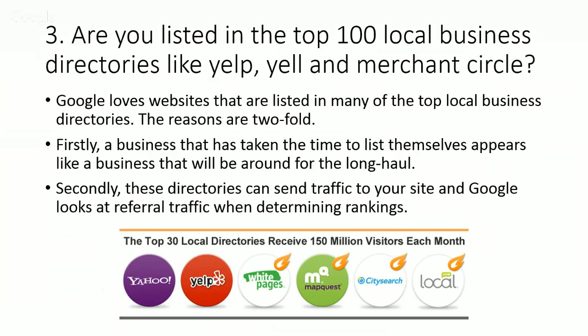Google loves websites that are listed in many of the top local business directories. The reason they like this is because you're building your brand, and you're showing Google that you're a legitimate local business. And the other reason is this traffic is referral traffic, and Google can see that. It may not be as much traffic as directly to your website through searches, but it's traffic that Google can see. So if someone finds your Yelp page, Google can see that they found your Yelp page and then clicked over to your website. That referral traffic is a really good thing for Google to see, and having all these different places where they come from, Facebook, and we'll get into that in a second. But these local business directories help your website.